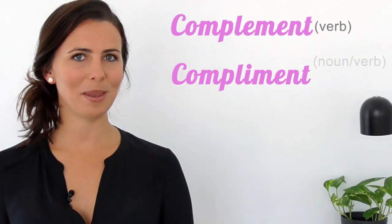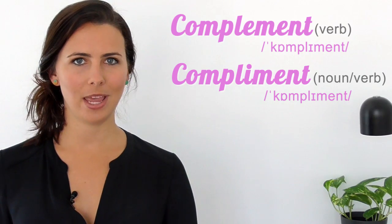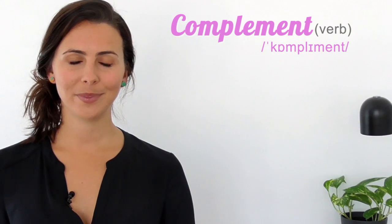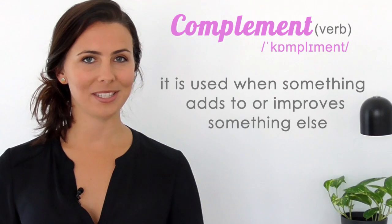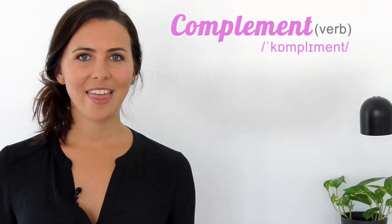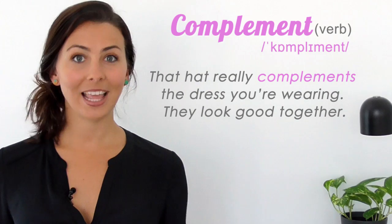Complement and compliment. Both of these words are pronounced in the same way, but complement with an E is the verb. And it's used to show that something goes well with something else, when it adds to or improves something else. That hat really complements the dress you're wearing. They look good together.